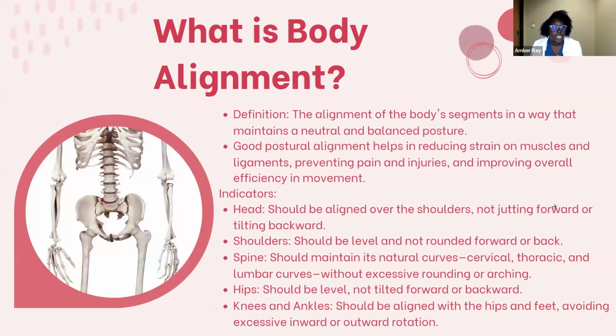So we can go to the next slide here, because we're going to be talking about what alignment is. This is a big deal when it comes to Body Ready method, just talking about alignment and exactly what that is. Body alignment is the way in which the body maintains a balanced posture. This is important because when our body is in alignment, we are not experiencing as much strain on different muscles, injuries and pain are prevented, and then we're able to utilize and optimize our body movement in the best way.